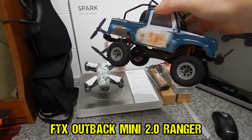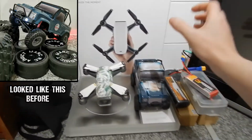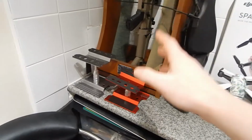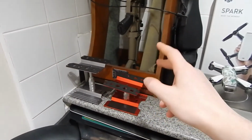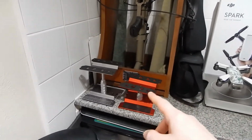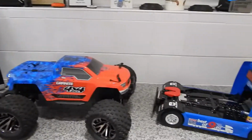I've also got a little FTX Outback 2 here. This is the mini version. I did a custom body shell on it, giving it a nice worn look, so I'm going to do a few videos on that, as well as a few other bits and bobs. I've got some great RC car stands. These things are dirt cheap and they just really make my life a lot easier, and I highly recommend them. I'm going to do a couple of videos on those.